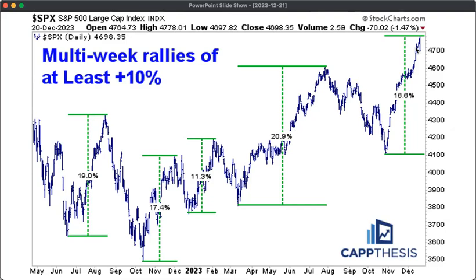So that's the concern, right? Is that you're getting to a point where we've seen rallies like this before, over various different time frames, but they haven't gotten much more without a bigger pullback along the way, right? And so that's what the goal or potential is here.